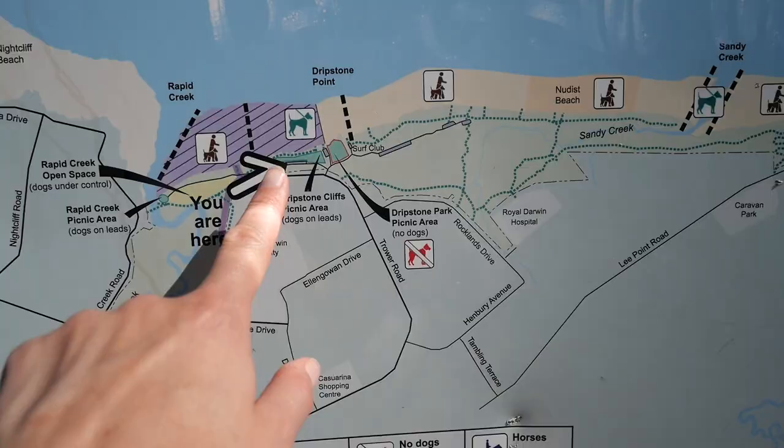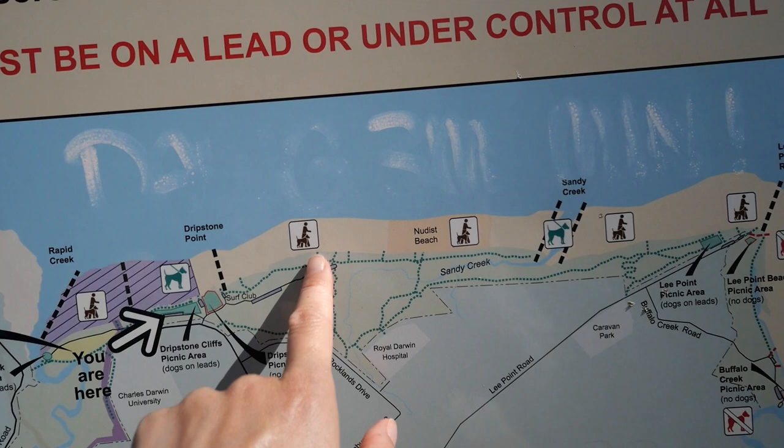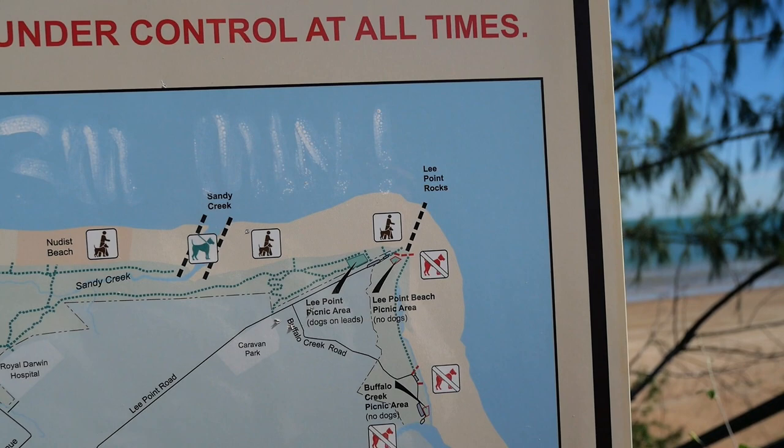I've come to a place called Casuarina Beach today. There's a few beaches that I wanted to look at, but this one looks absolutely huge, so I'm keen to check it out. We're here, dripstone cliffs, and then there's a surf club, and then there's a lot more beach, and a nudist beach. Woo! Okay, let's go.